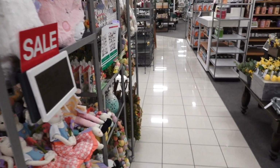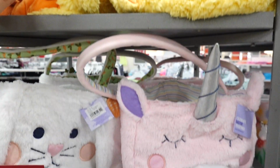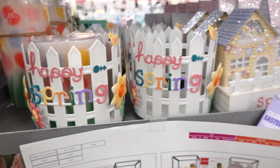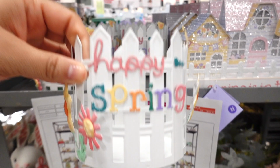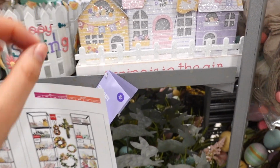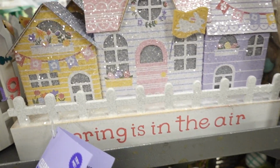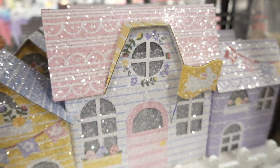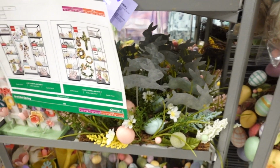Let's look at their Easter stuff. And they have some baskets. So they have a bunny one, a little chick, and a unicorn. They have this candle holder that says Hello Spring with the white picket fence. And this one's $11.99. Oh, the little village house. Spring is in the air, and it's nice and glittery and shimmery, and it lights up.